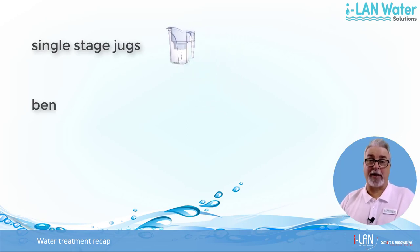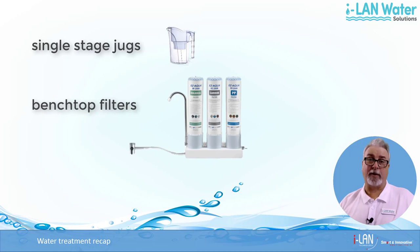The next level is benchtop filters with a freestanding water filter unit that sits next to your sink and attaches to the end of your faucet via hoses. These have a diverter valve that engages the filter when you want filtered water. These are very easy to install and can be done by most people in just a few minutes.